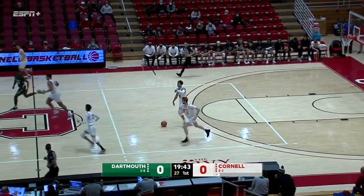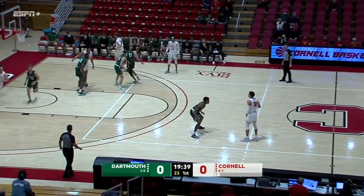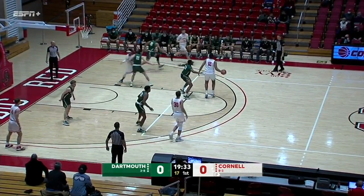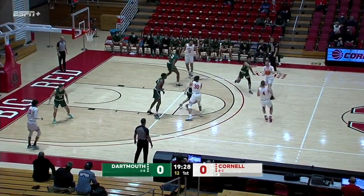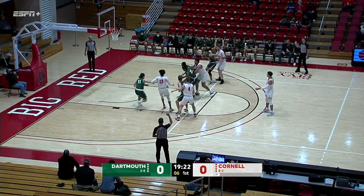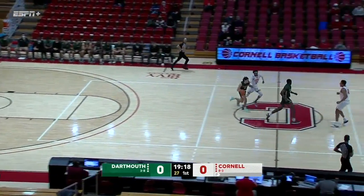And defensively, the first miss of the game, Red will come down right to left on your ESPN Plus viewing screen, their first trip into the front court. No changes for Cornell from the Syracuse game. Jordan Jones, again, will miss this game, their outstanding junior forward, as will the freshman guard, Nazir Williams. Those are two notable misses.